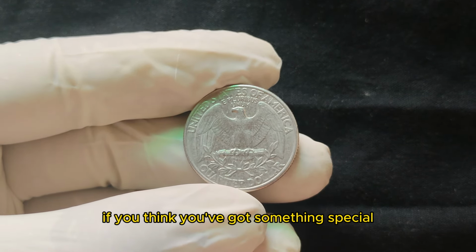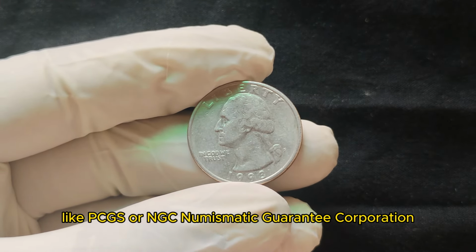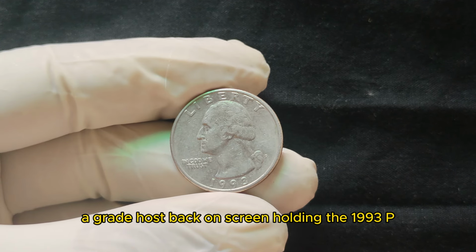If you think you've got something special, your next step is to have it graded by a professional service like PCGS or NGC, Numismatic Guarantee Corporation. They'll assess its condition and authenticity, and if it's the real deal, they'll assign it a grade.